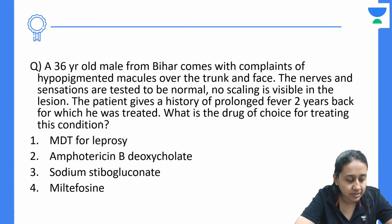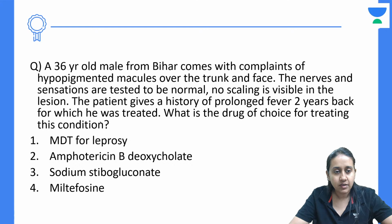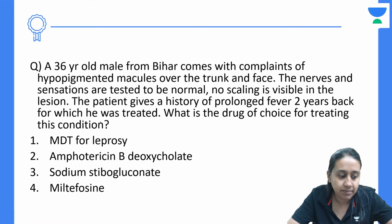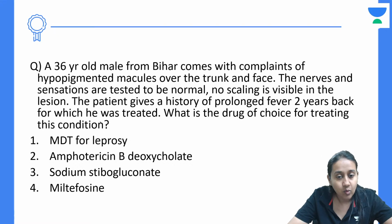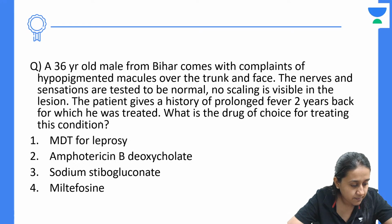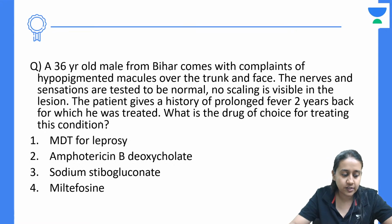Moving to the next question, please tell me the correct answer here. A 36-year-old male from Bihar comes with complaints of hyperpigmented macules over the trunk and face. The nerves and the sensations are tested to be normal. No scaling is visible in the lesion. The patient gives a history of prolonged fever 2 years back for which he was treated. What is the drug of choice for this particular condition?